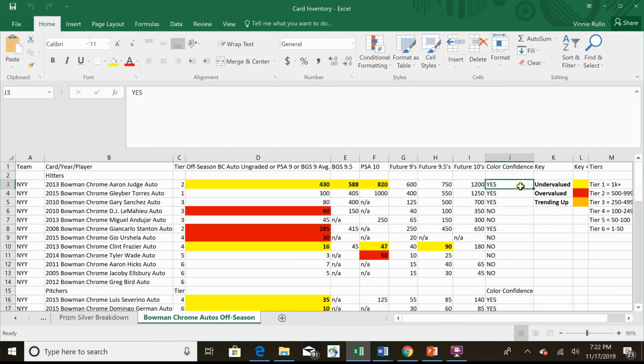And I forgot to mention color confidence. I definitely would buy colors like refractors, or even higher with Judge and Torres if you can afford it. Just because both of those players are pretty much the two best Yankees in terms of collectability, popularity, age, being the face of the Yankees. I know LeMahieu was probably the MVP of the Yankees last year, but I still think Judge and Torres are the most collectible in terms of what I just said, popularity and performance and age. These are the two guys that you want to get, especially if you're going to buy Yankees.